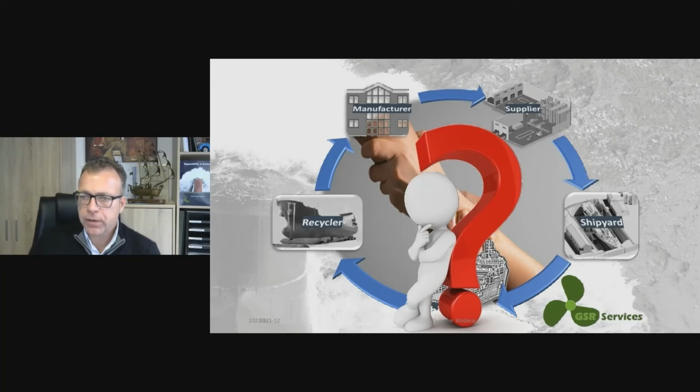So then we have a question: how can we comply with this SDOC if we are not familiar with the written standards? Very simple. You have to be familiar with these standards.